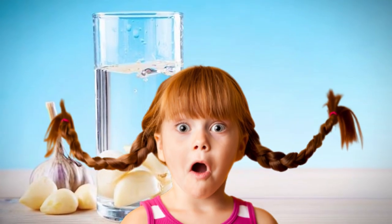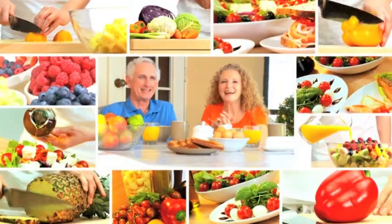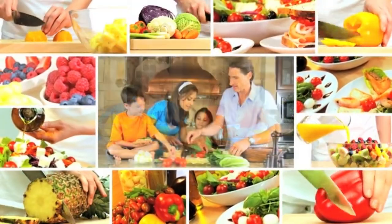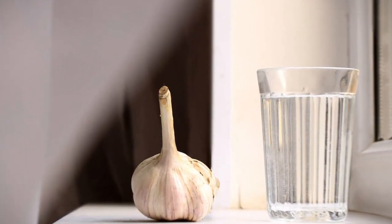Have you ever wondered why some people live much longer than others and look younger? The answer may be hiding in their diet. Let's explore the secrets of garlic water. Find out how it slows down aging and reduces the risks of various diseases.